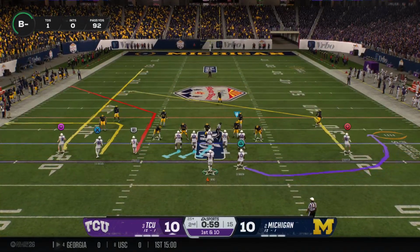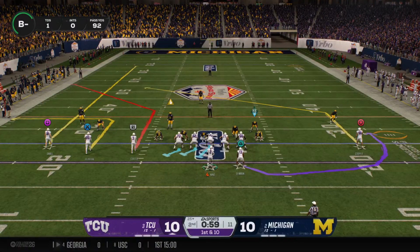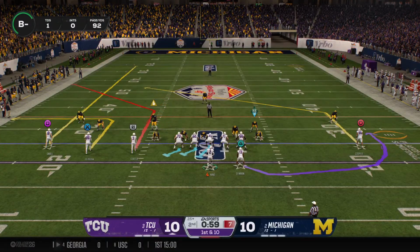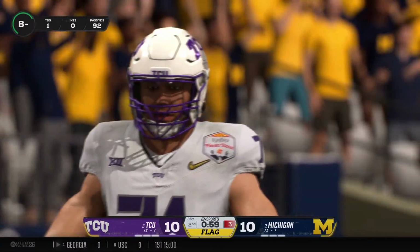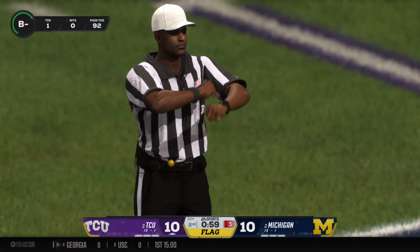And the first play of the drive now from the 25. I should have looked at. Early movement. No, I had it. 5 yards. I'll get it, bro.